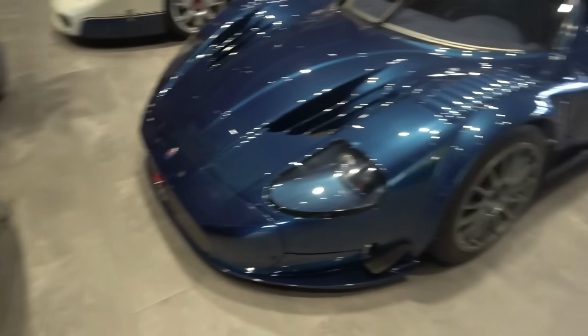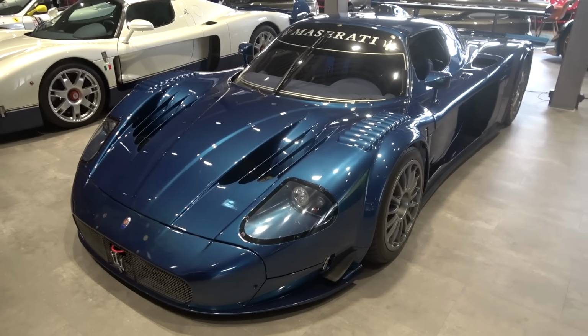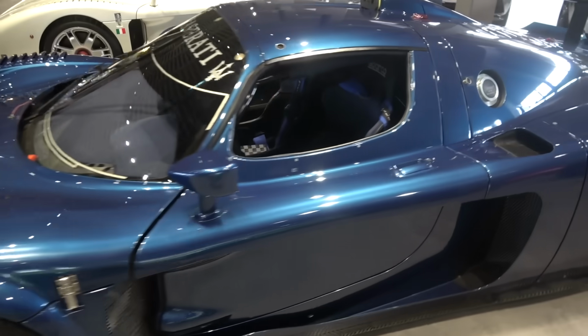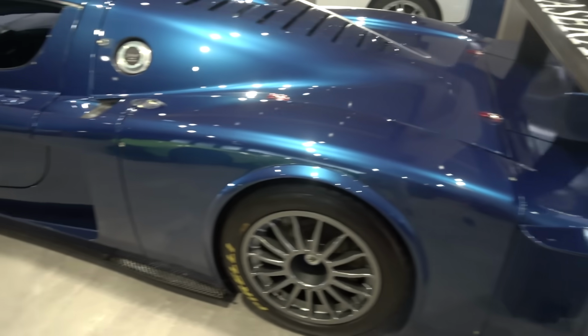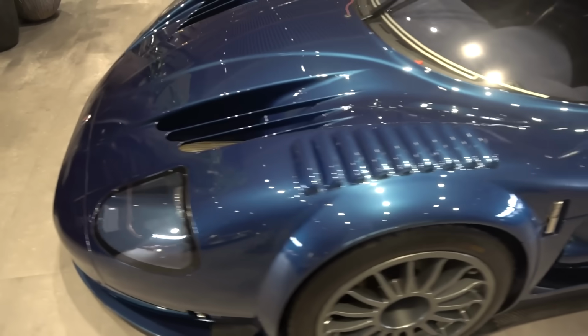But behind it is another blue car, a very different blue car. This is an MC12 Corsa. Now somehow I found myself driving one of these at some point, taking the sister car to the Enzo and taking it to the racetrack, effectively the customer version of the GT1 MC12s that Maserati raced with at the time. An utterly bonkers machine.